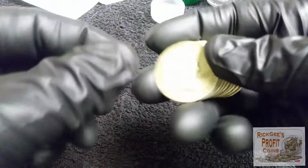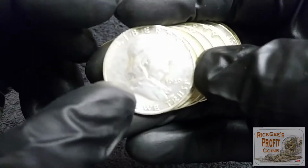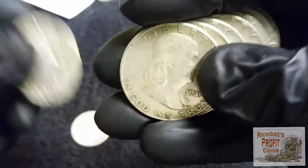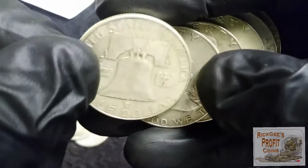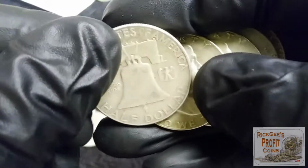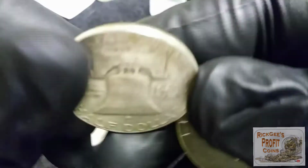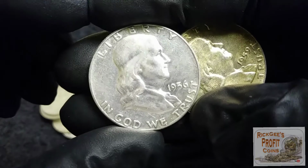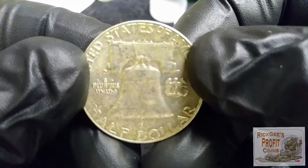That is awesome. Let's show what CM Silver sent in real quick. We have a 48 Philadelphia. We have a 49 San Francisco Mint. We have another 49 Philadelphia, so that means we have all the 49s for sure. We have a 1950 Philadelphia. We have a 51 Philadelphia, a 52 San Francisco, a 53 San Francisco. Check that out. S mint marks everywhere. A 1956 Philadelphia. And then lastly, the 1959 with some nice little toning on it from Philadelphia.